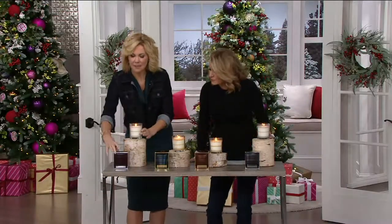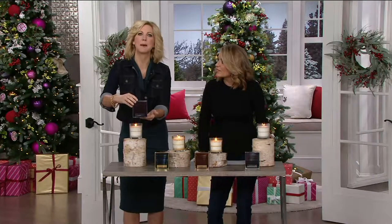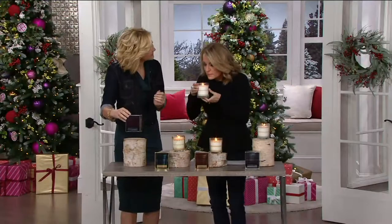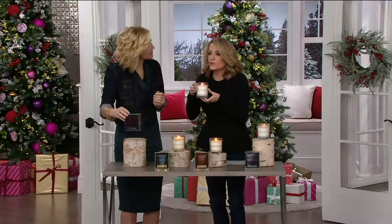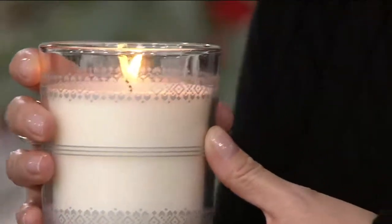So right in front of me, and this is the beautiful box that you'll get it in, this is the fig and pomegranate. And this happens to be Ellen's favorite. I'll let you take a little sniff of that. Isn't that rich and beautiful? Oh, it's rich, it's warm, it's like a hug. Isn't it beautiful?